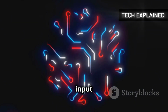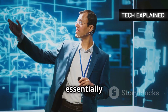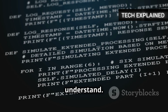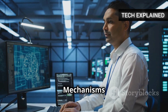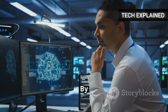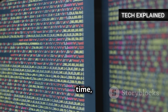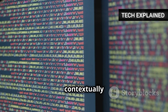The process begins with input tokenization. The text you provide is broken into smaller units called tokens. These tokens are essentially smaller pieces of the original text, making it easier for the model to process. Embedding. Each token is then transformed into a numerical format that the model can understand. This numerical representation is known as an embedding, and it captures the semantic meaning of the token. Attention mechanisms. The model uses these embeddings to determine which parts of the input text are most important for generating an output. By focusing on the most relevant tokens, the model can generate more accurate and meaningful responses. Generation. Finally, the model predicts the next words, one step at a time, until it completes the task. This step-by-step generation process ensures that the output is coherent and contextually appropriate.